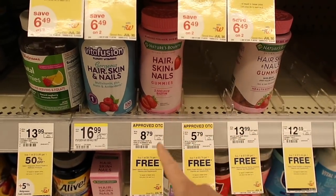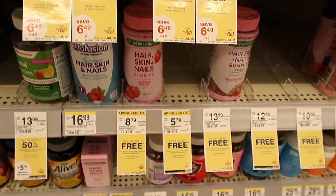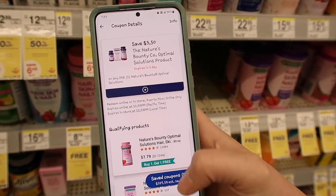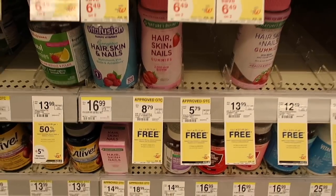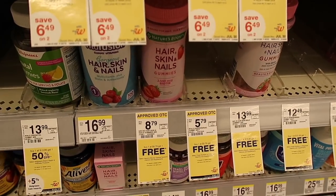If you are a Nature's Bounty fan, these are $8.79. They are buy one get one free. There is currently a $3.50 off digital coupon that you guys can use. It does say it expires soon, otherwise there are some $3 ones. But if you can use that $3.50, you would just pay $5.29 for 2 of them. That comes out to be just $2.64 each.